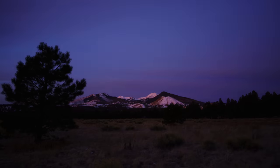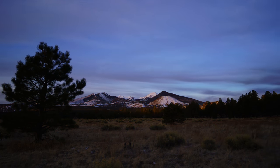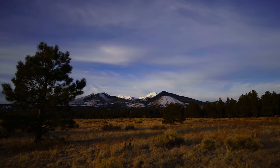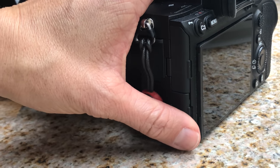The battery life is rated to be 530 shots using the viewfinder, but there are so many variables that play into that. I have used the interval timer to do several time lapses and captured nearly 1,000 images on one battery with life to spare. So I haven't found battery life to be a hindrance. Also, I am comforted that I can charge via USB-C or micro USB in the field with my battery pack.